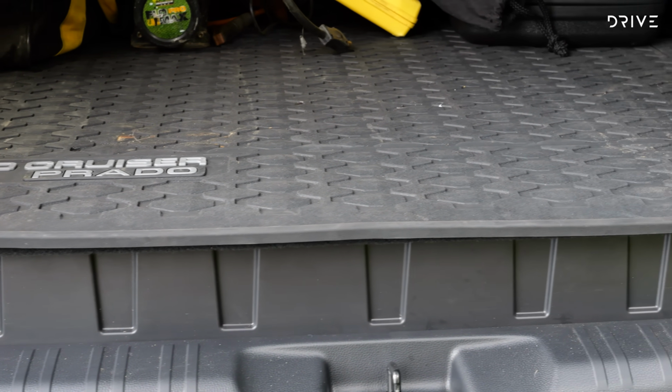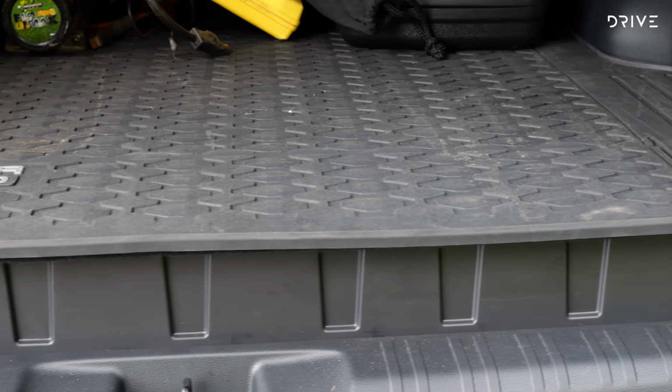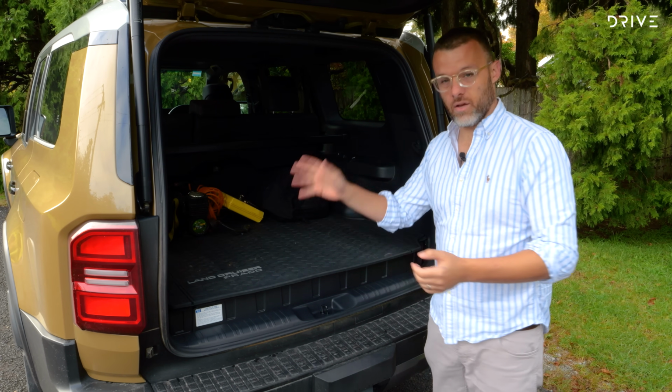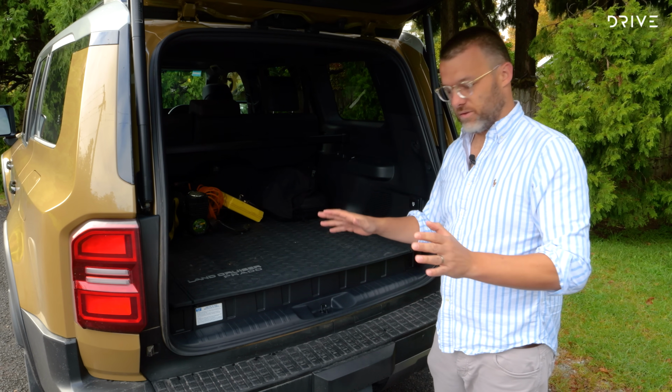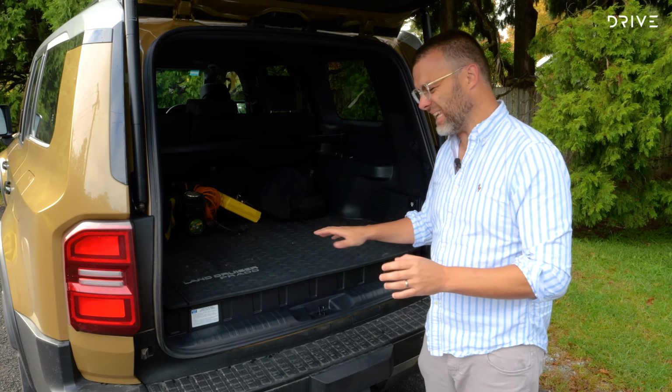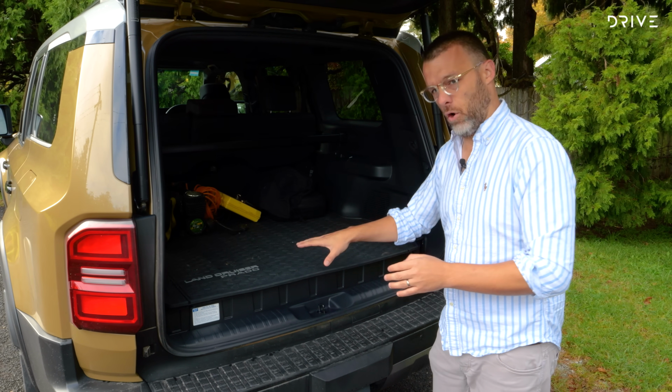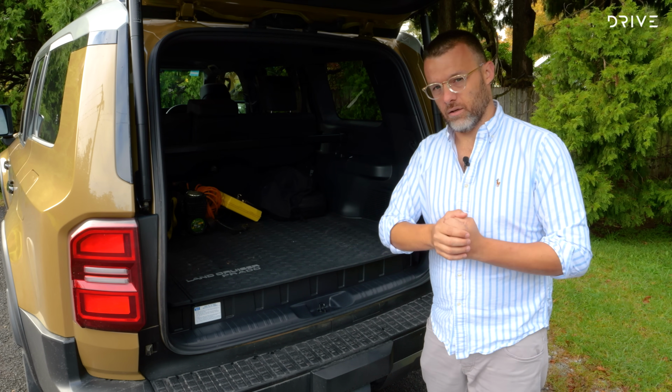I mean, you've got to say though, when you've got this all set up like this, the boot is pretty big overall. It's got enough room for all your gear. You go camping and do that sort of thing. That's all good, but it just leaves a little bit of a sour taste in your mouth, I think, to know that you've got this clear and obvious compromise in the packaging of the Prado.